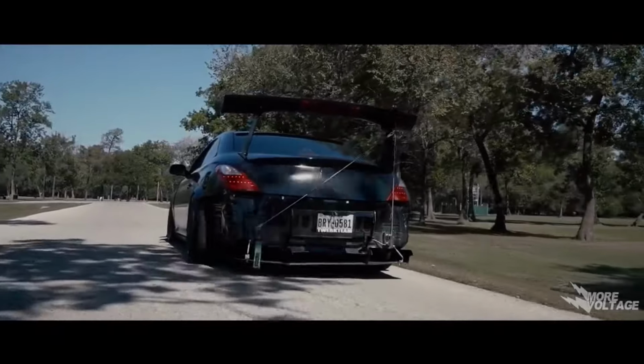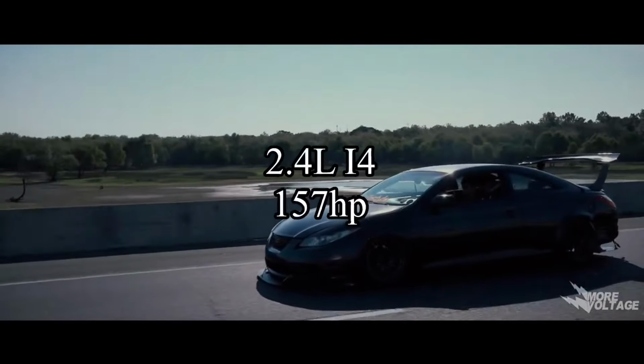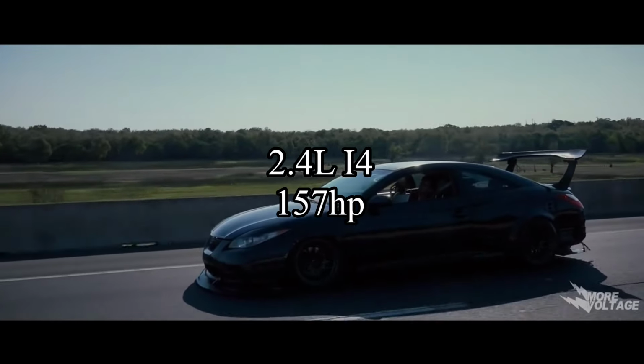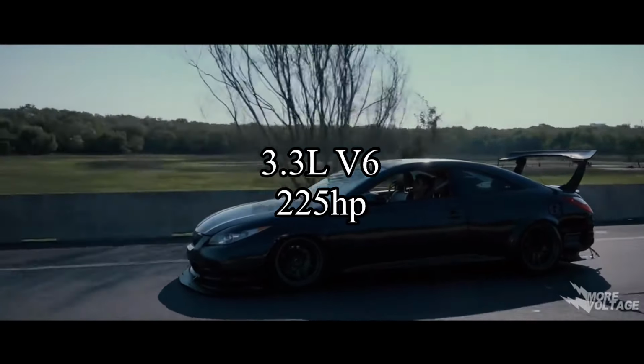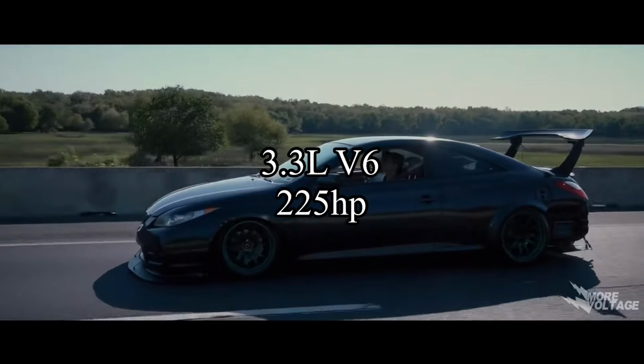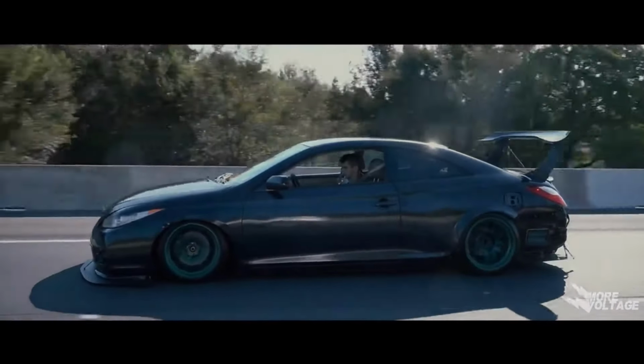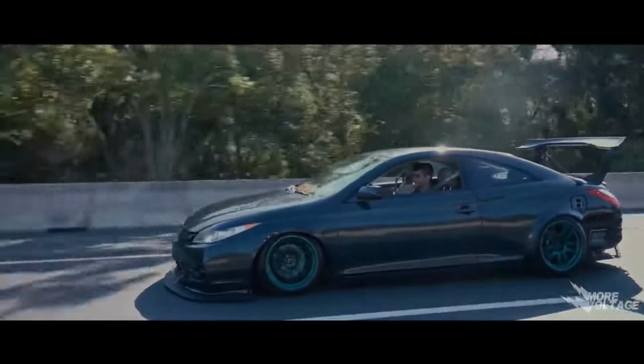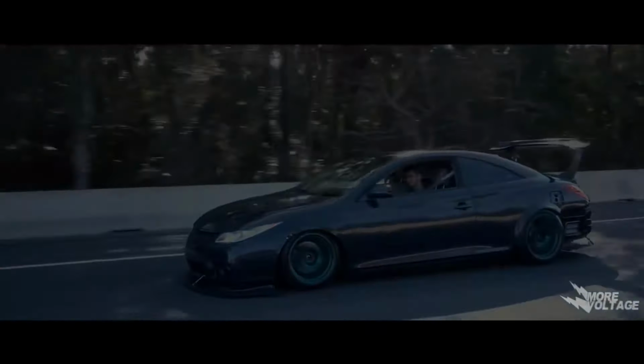But anyway, the engines are as follows. They come with either a 2.4 liter inline 4, and that only makes 157 horsepower, which is obviously nothing super impressive, but it also comes with a 3.3 liter V6 that makes 225 horsepower. And keep in mind, that's during a time when the WRX was also making 225 horsepower. The 330Ci E46 was making 225 horsepower. IS 300s were making 225 horsepower. SRT4 Neon was making 230. That's pretty decent horsepower, honestly.